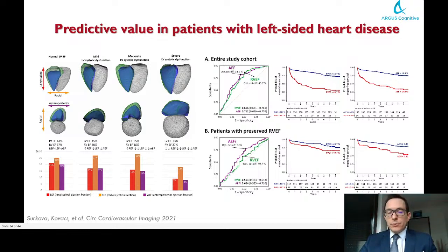And we also, of course, would like to look at not just diagnostic value but prognostic value, and this is maybe one of the most important studies of ours with this method. We investigated about 300 patients with different left-sided cardiac diseases, and we separated 4 subgroups with normal left ventricular ejection fraction, mildly reduced left ventricular systolic function, moderately and severely reduced systolic function. What we were able to show is that in parallel with the left ventricular systolic dysfunction, the anteroposterior and the longitudinal shortening of the RV decreases. However, there is a compensatory increase in radial motion.